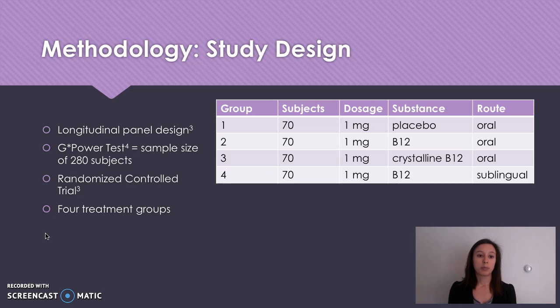This study will be a longitudinal panel design, meaning that the same data will be collected from the same subjects over a period of time. The G*Power test was used to determine that the ideal sample size for this study would be 280 subjects. It is a randomized controlled trial, meaning that these 280 subjects will be randomly divided into four treatment groups. Our first group is the control group, where subjects will be receiving 1 milligram of an oral placebo.